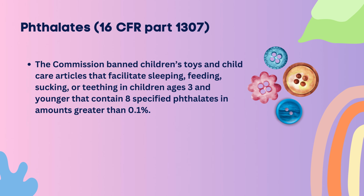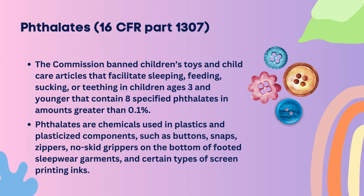The Commission banned children's toys and childcare articles that facilitate sleeping, feeding, sucking, or teething in children ages 3 and younger that contain 8 specified phthalates in amounts greater than 0.1%. Phthalates are chemicals used in plastics and plasticized components, such as buttons, snaps, zippers, no-skid grippers on the bottom of footed sleepwear garments, and certain types of screen printing inks.